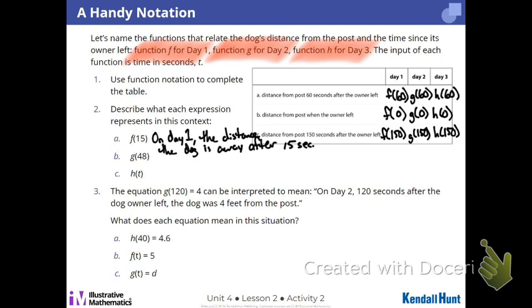I'm going to use a different color just because there's not a lot of room here, just to differentiate. So for the second one, G of 48, who would like to give it a try? Finn. On day 2, the distance away at 48 seconds. Yeah. That's good. And who would like to give C a try?